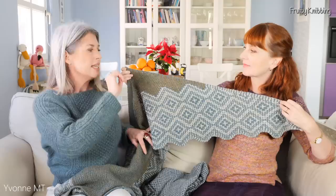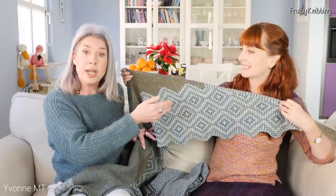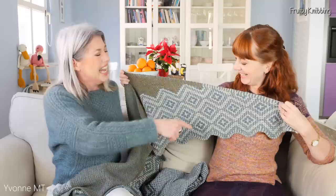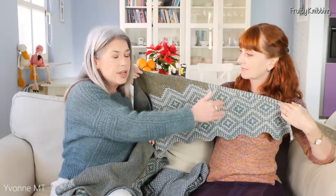And the technique is, I call, intarsia light. And it's intarsia because you change colors halfway a row. And it's light because it doesn't have any of the challenge of full-on hardcore intarsia. So it's easy. Super easy. Good. Okay. How it is worked is an ordinary mosaic, you work two rows in one color.